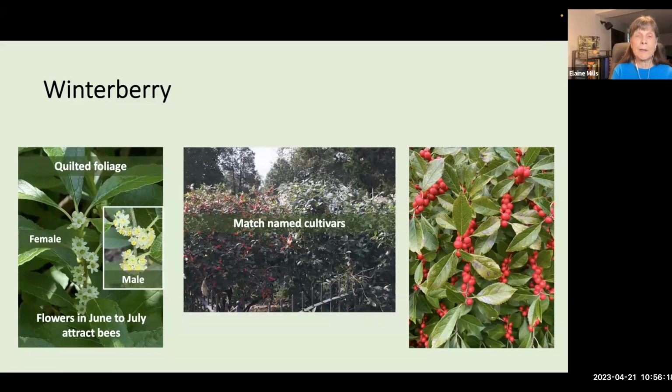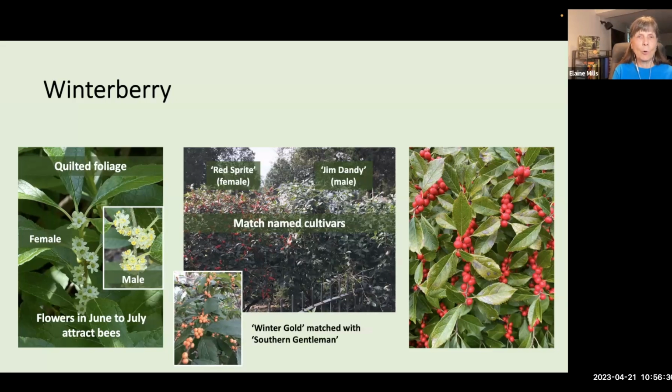Now, because it's dioecious, you'll want to match named cultivars of this particular plant. So winterberry will have a female cultivar such as Red Sprite, which would be matched with the male Jim Dandy. There is an orange fruited variety, Winter Gold, that's matched with Southern Gentleman. So you want to make sure that these are blooming at the same time. Then the pollinated female flowers will produce fruit.